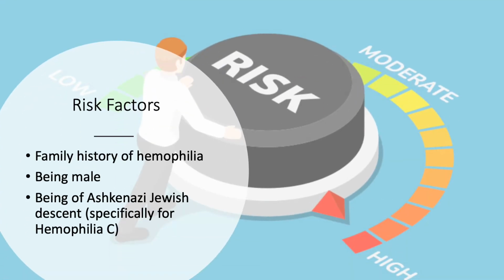Risk factors of the disease, the first one being family history of hemophilia. It is a genetic disorder, meaning if your elders have it, there's a high possibility you will too. It's also most common among males. Since men only have one X chromosome, if they inherit the affected chromosome, then they will have the disease.